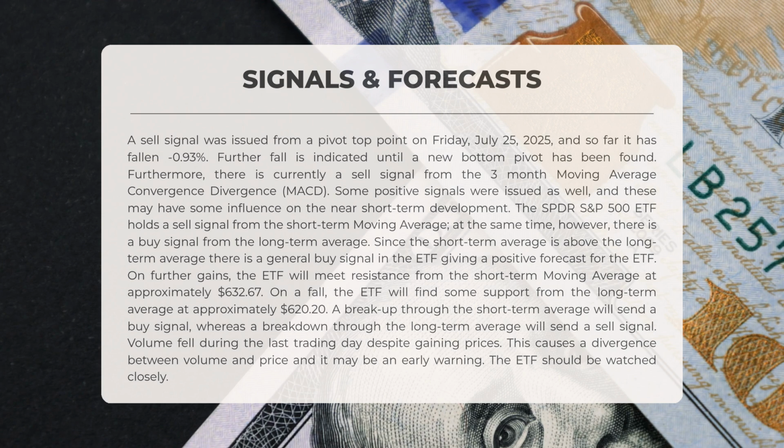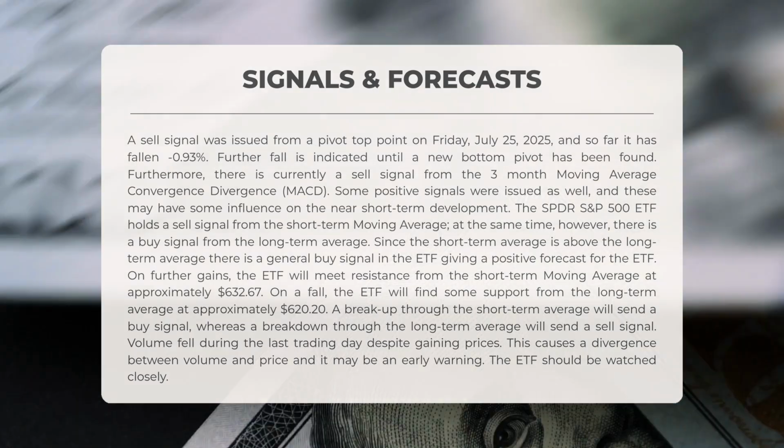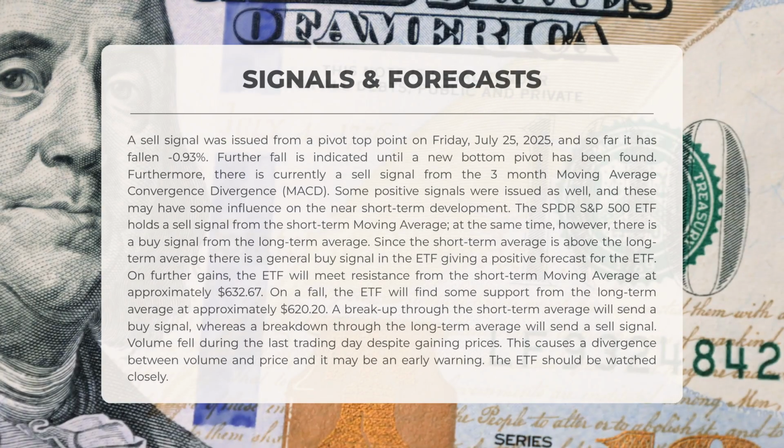Further decline is expected until a new bottom pivot is established. Additionally, there is currently a sell signal from the 3-month Moving Average Convergence Divergence, or MACD. Some positive signals have also been issued, which may influence near short-term developments.